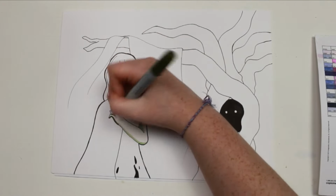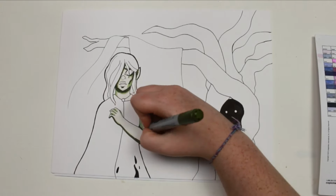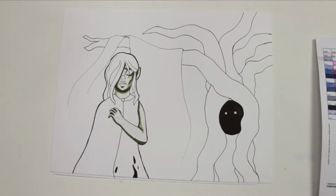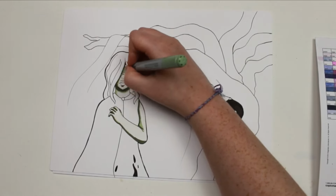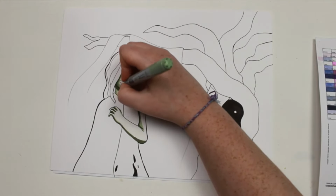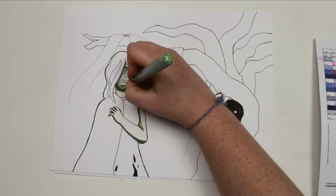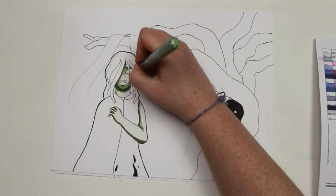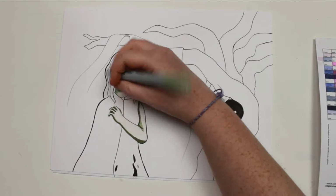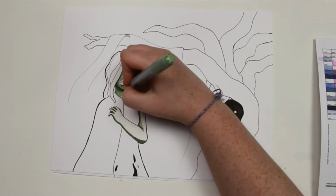So it's a lot of warm gray on her to make her not look necessarily dead but dying, and then her clothing is cool gray, the tree is cool gray, and then the rest of the illustration is pretty green and a little bit of brown thrown in for just darker touches because I don't have really dark greens. The darkest green I used for shadowing on her skin, and that's not even really dark.